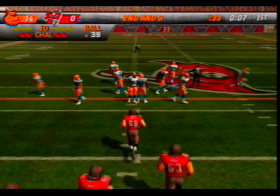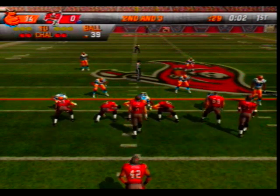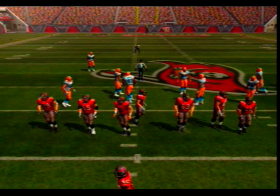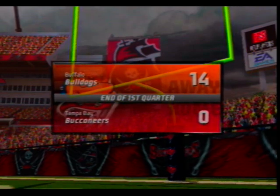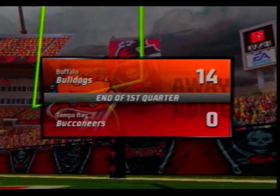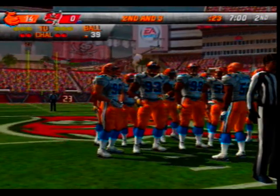Ball on their own 39. Ball on the 39-yard line. Deuce it, deuce it. Wilt. Wallace, the lone back. Buffalo has started off quickly as the first quarter comes to an end with the score 14-0. The teams have switched sides and will start the second quarter.